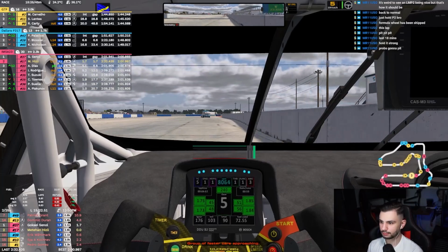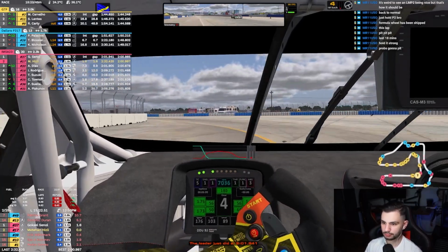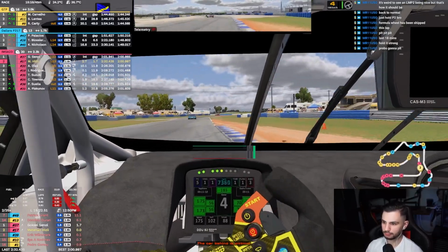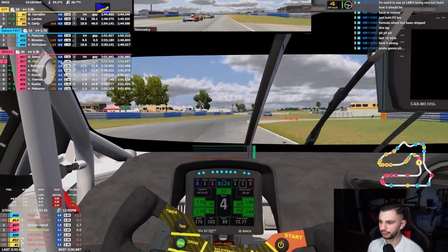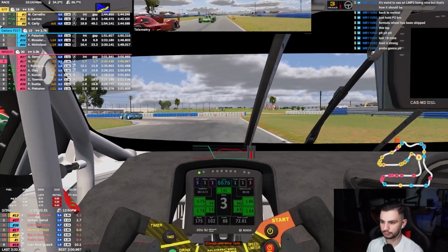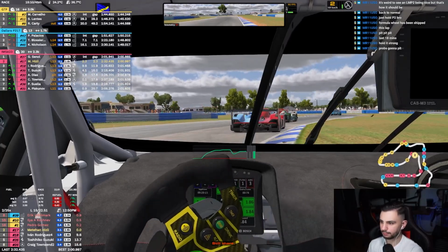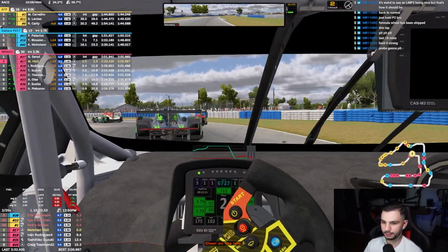Group of faster cars approaching. The leader just did a 1.941. The car behind is pitting. Thank you so much for not just diving on me there. Clear on the left. Left side. Oh, still there. Spoke a little too soon there.